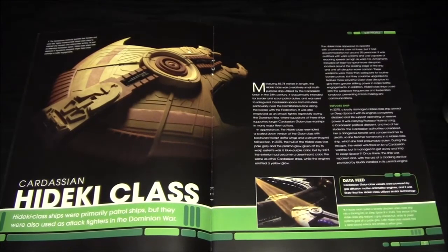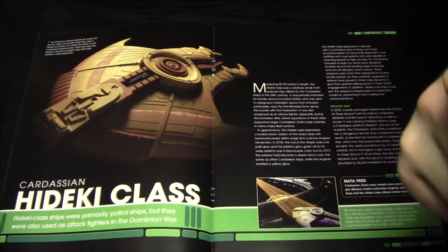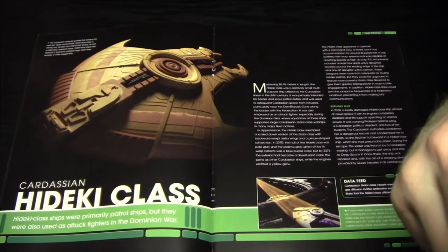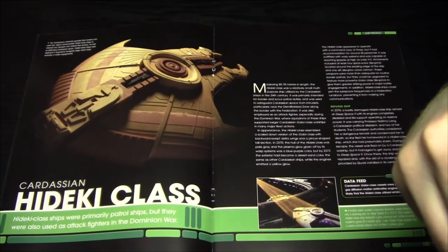There we go. Right, the Hideki class ships were primarily patrol ships, but they were also used as attack fighters in the Dominion War by the Cardassians. The Cardassians zealously guarded their borders and used fast, highly maneuverable Hideki class ships to intercept any intruders who entered their territory, as well as defending Cardassian space.